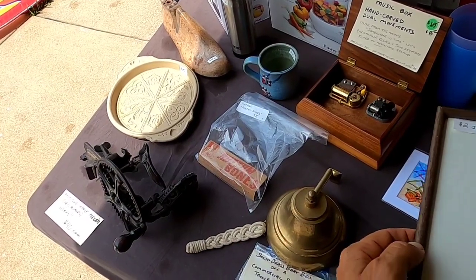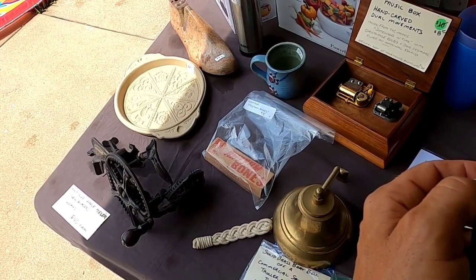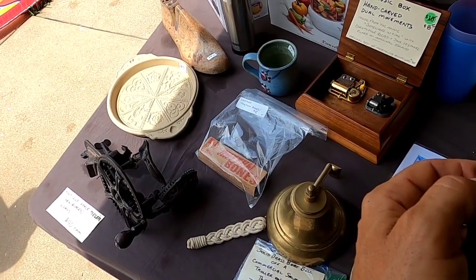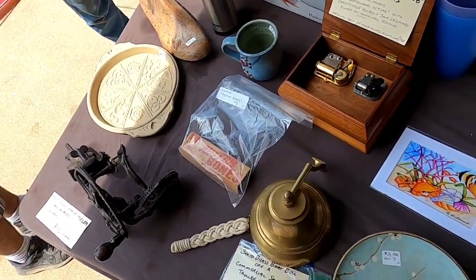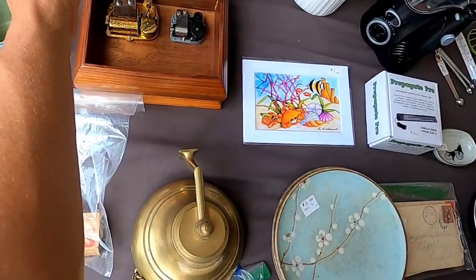And I need to get better with my camera on my left strap. I need to hold it on the left of my body. I'll get better at that. But that was a cool print that she had, and it was signed by the artist.